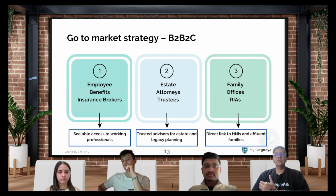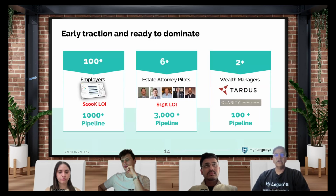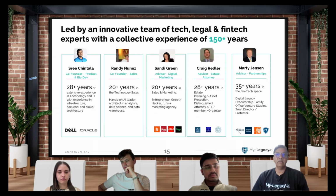We want to use a B2B2C channel partner go-to-market strategy. We're already working with employers and insurance companies to get our foot in the door. We have very early traction. Like I mentioned, we have employers planning to use it as part of employee benefits, and insurance companies. We have estate attorneys who want to use our secure platform for their customers who now want crypto asset security, and so on. And wealth managers who are also interested in using it for their family offices.